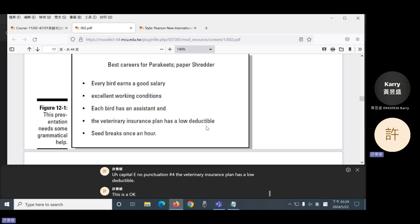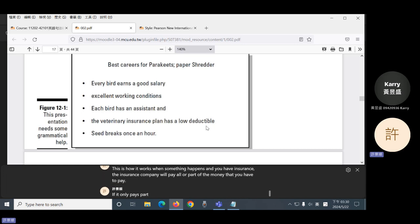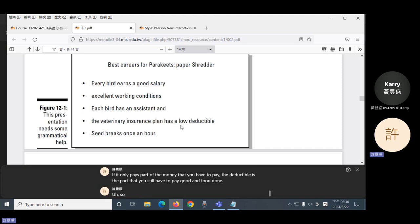This is what a deductible is. I have to explain insurance to you. Insurance usually works like this: when something happens and you have insurance, the insurance company will pay all or part of the money that you have to pay. If it only pays part of the money that you have to pay, the deductible is the part that you still have to pay. 个人负担. So the veterinary insurance plan has a low deductible, so this is a good plan. Veterinary means related to animal medicine.